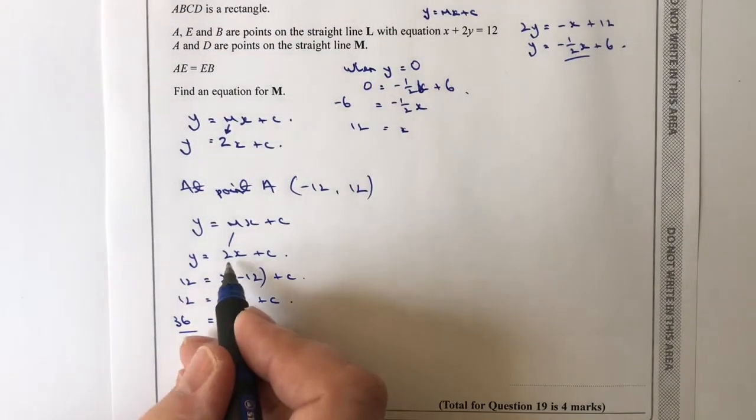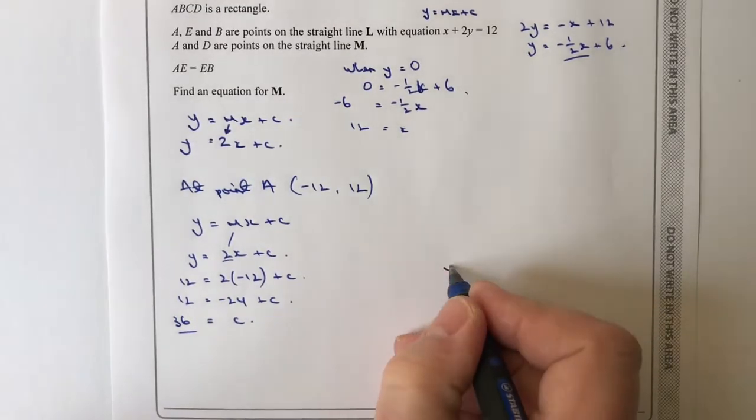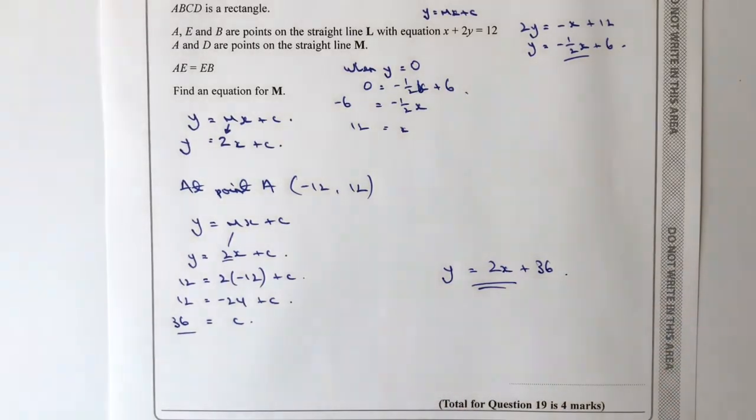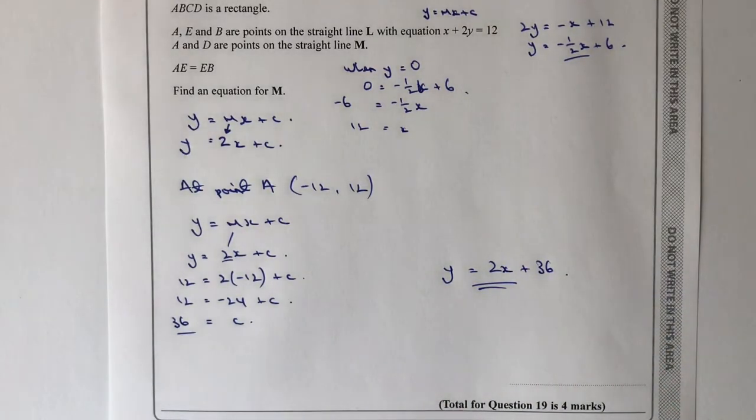This is my c value, this is my gradient, so the answer to this question is y equals 2x plus 36. Okay, that's quite a tricky question. As I mentioned before, there's a number of quite difficult questions in this particular exam, but hopefully you've been able to follow that through. I think on the channel there are some videos that might help you to get some extra practice with these sorts of questions, but it's worthwhile looking at the equation of perpendicular lines on a straight line graph. There will be some similar questions in that.